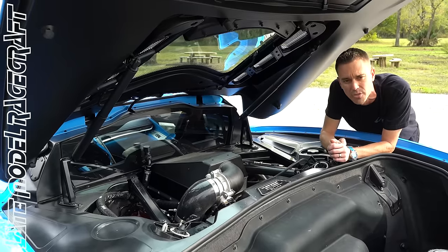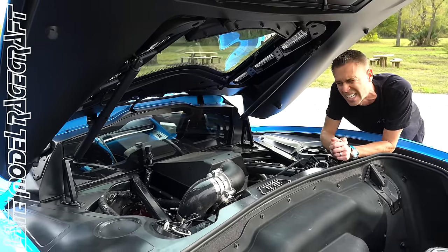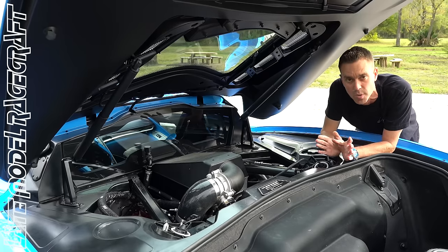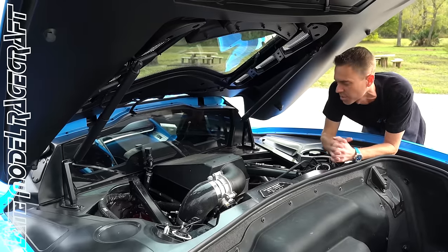For the final dyno numbers, we kept around 13, 14 pounds of boost. And I think the final dyno numbers were around 890, almost 900 rear wheel horsepower. So it's well over the 1,000, 1050 flywheel horsepower numbers.